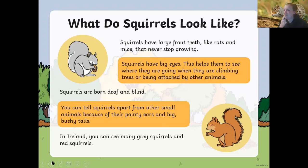So they have large front teeth, a bit like rats or mice. And that's because when they've got their nuts or their conkers that they eat, they've got to be able to break through the shell to get to the bit in the middle, the bit that they want to eat. And it says that they never stop growing. Well, they need them, don't they, to eat? So of course, they're going to need them all the time. They have very big eyes, and this helps them to see where they're going when they're climbing trees or being attacked by other animals.